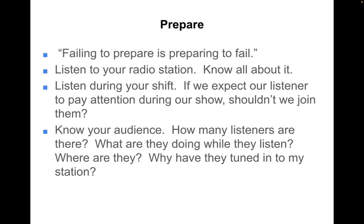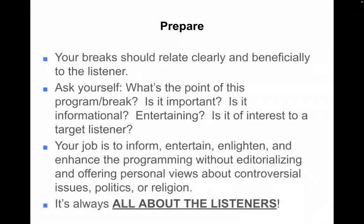Another important preparation point is to know your audience. Familiarize yourself with the station's format and its marketing objectives, who they're trying to reach, how many listeners are there. Understand how listener behavior may affect your breaks. What are they doing while they listen? Are they driving to and from work? Are they at work? Are they running errands in a more leisurely drive on the weekend? Where are they? Why are they listening? Your live breaks should relate clearly and beneficially to the typical or average listener.